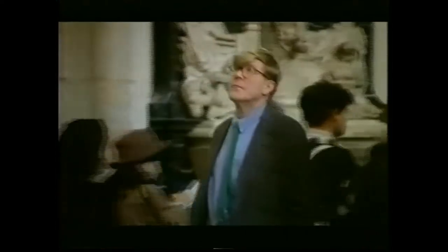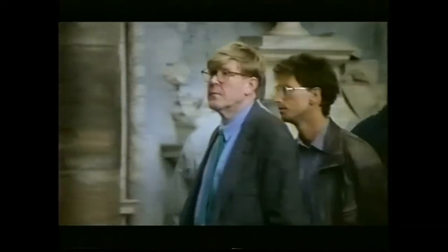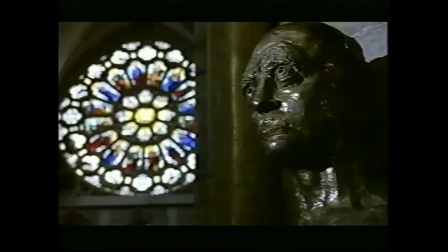The Abbey, certainly in its tombs and monuments, is very much a church of the establishment, the rich, the powerful, the famous. But there's always been an alternative tradition here. In Poets' Corner there are Milton, Shelley and Blake, none of them creatures of the establishment.